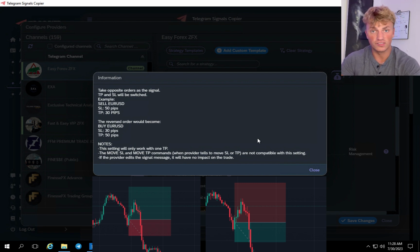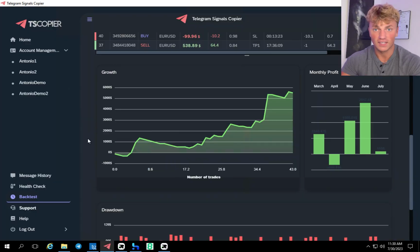But what this means is that if we get signal providers who over the course of several months just continuously lose and lose, we can actually use this signal provider and use this feature to make money off of that unprofitable signal provider. Now I'm going to show you guys the July results of the 4 signal providers that I use on my live account. But before I do that, I want to show you guys the results of the latest back test I did using my Telegram signals copier software.